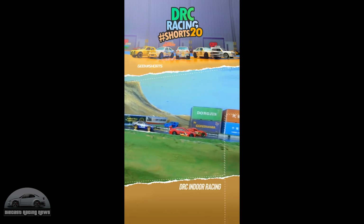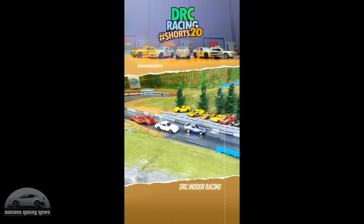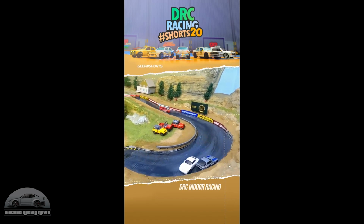Now speaking of upgrades, this is DRC, so this is their last track that they had, but they've taken out those center rails, and it looks like it's going to be really entertaining, and they're also looking to run 4 cars at a time for the first time.